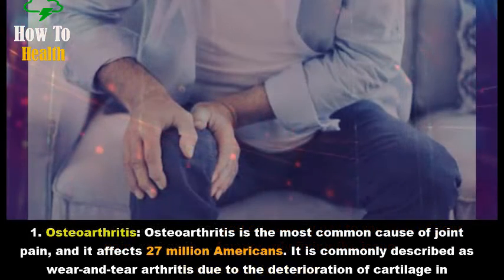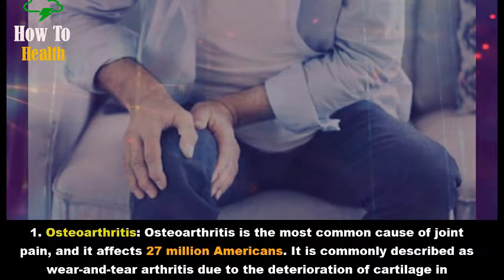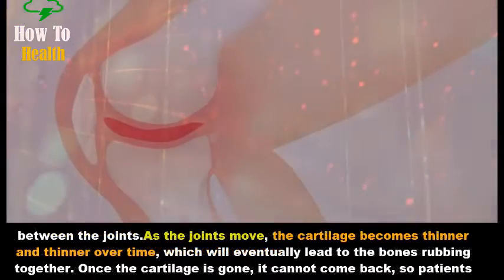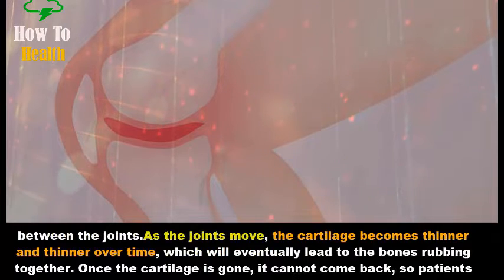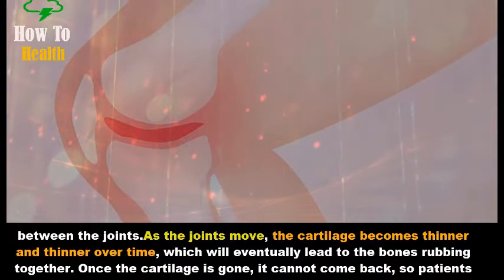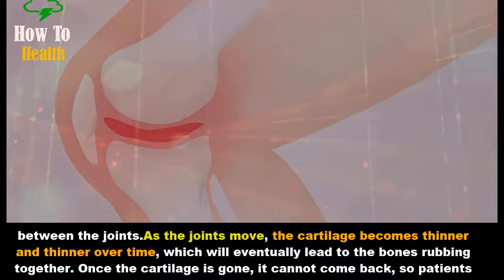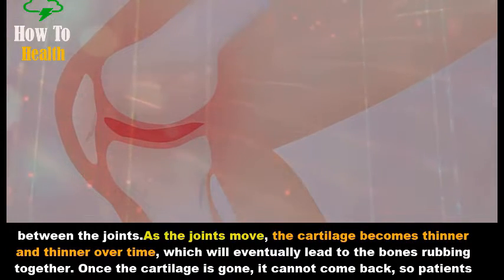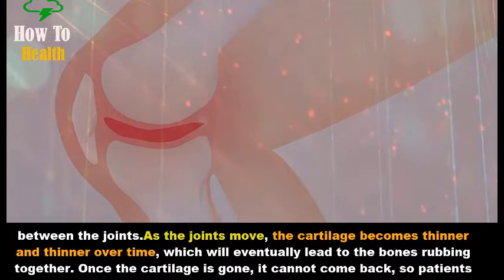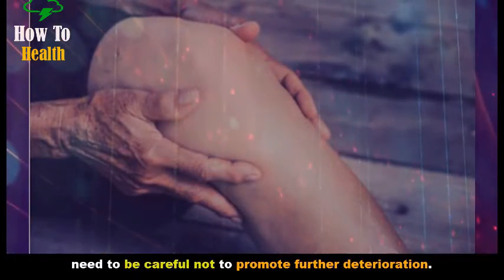1. Osteoarthritis. Osteoarthritis is the most common cause of joint pain, and it affects 27 million Americans. It is commonly described as wear and tear arthritis due to the deterioration of cartilage in between the joints. As the joints move, the cartilage becomes thinner and thinner over time, which will eventually lead to the bones rubbing together. Once the cartilage is gone, it cannot come back, so patients need to be careful not to promote further deterioration.